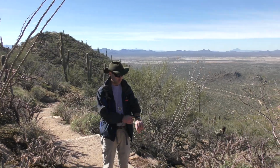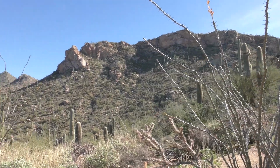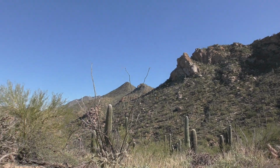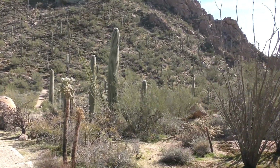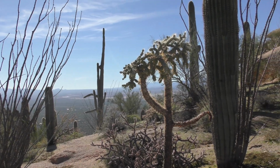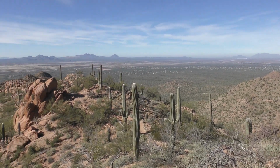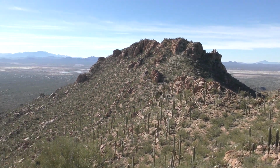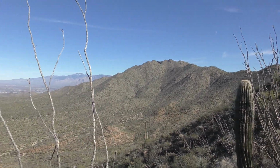Yeah, so many steps. But we can finally see the other side of the mountain and where the trail goes over there. So that's where we're headed. Not just up anymore. New views. Really great views on this trail.